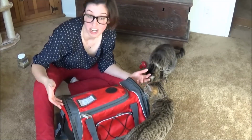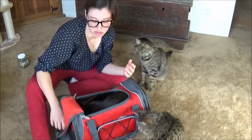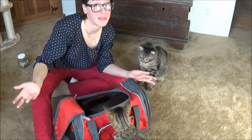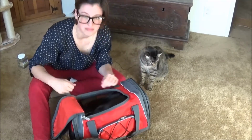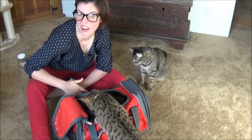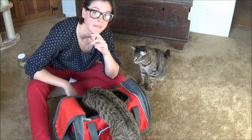Now, of course, Bacardi is not going to the vet right now, so I'm not going to make it that big of a deal. He gets some treats. It closes for a minute, open it back up, he gets to come out. Yay, coming out of the carrier. Not that scary. Or he might just stay in here eating food, I don't really know.